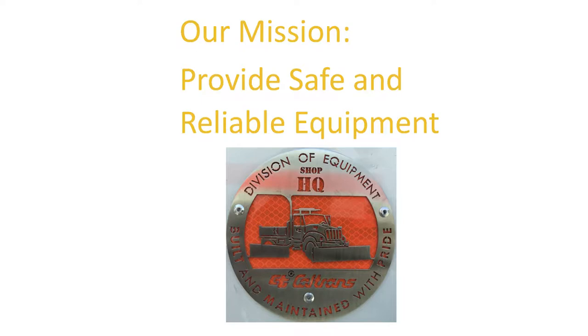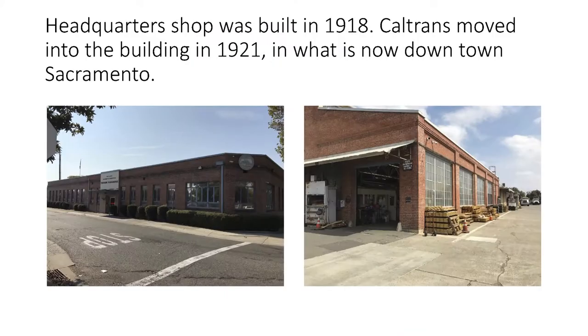Here is our headquarters, DOE logo, build and maintain with pride. The headquarters equipment shop was built in 1918. Caltrans moved into the building in 1921, and we continue to do business there today, manufacturing equipment just like we did back in 1921.